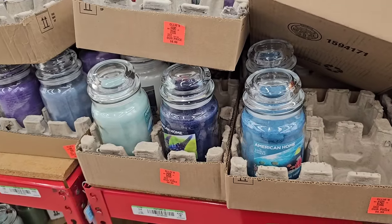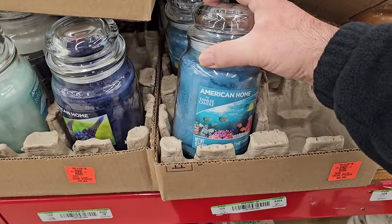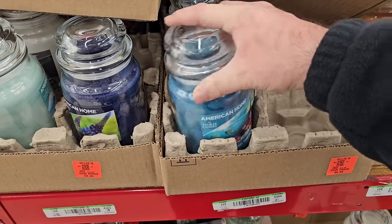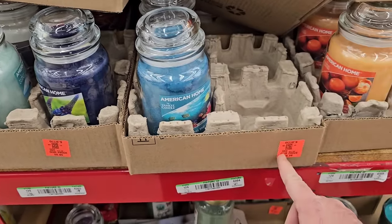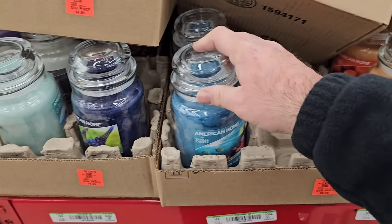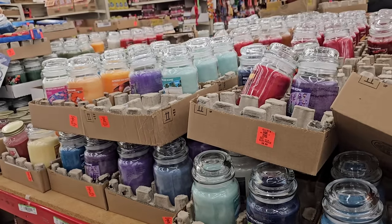I know these are pretty expensive candles, but these are the American Home Candles by Yankee Candle. Most of you know that Yankee Candle is ridiculously expensive, right around $25 to $30, depending on where you get it. These right here, I mean, they smell really good. $8.99 for these. I think they used to be $6.99 a while back, but everything's gone up over the years, and they have a ton of them.